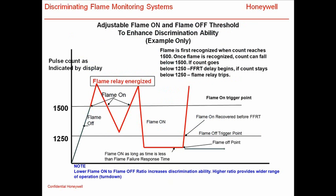To help us further discriminate between the flames that we want to see and the flames we don't want to see, all IRIS equipment has what we call an adjustable threshold. So you can adjust the flame off trigger point, and you can adjust the flame on trigger point. These are all set on each of our equipment by simply selecting the numbers, so it's very repeatable. You can always get back and say, okay, my count was 1500, and you set it up 1500 and 1250.